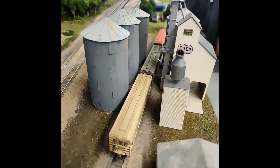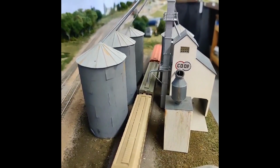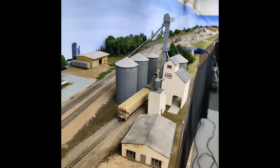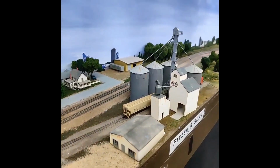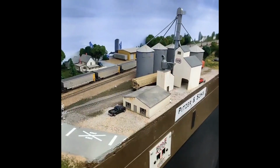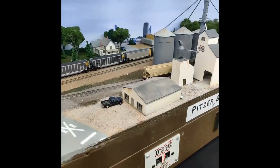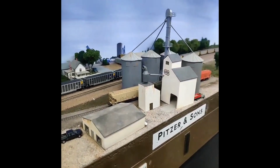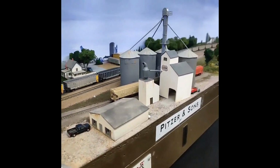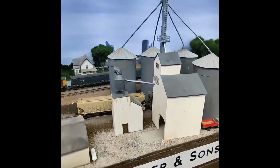Here you get another look at the downspout to load the grain cars. So it's looking pretty good. And next up was to put some gravel in and around the building. That just kind of ties the building into the terrain, so it looks like it's part of, and it's actually built into the ground.